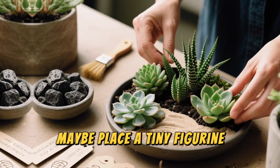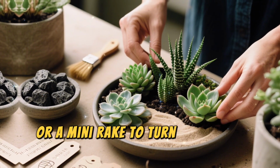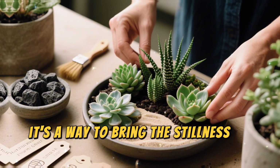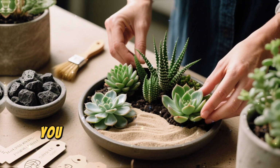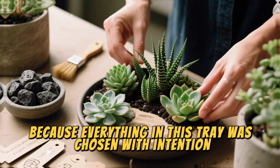Maybe place a tiny figurine, a Buddha, a stone stack, or a mini rake, to turn your tray into a meditative landscape. This isn't just decor, it's a mood. It's a way to bring the stillness of the desert into your daily rhythm. You water sparingly. You watch the shapes grow slowly. You feel a sense of control and ease, because everything in this tray was chosen with intention.